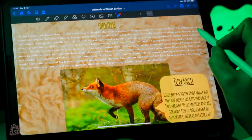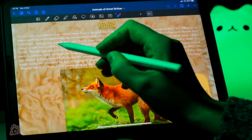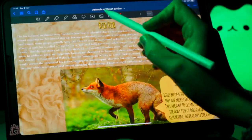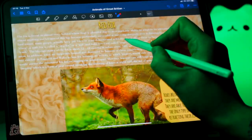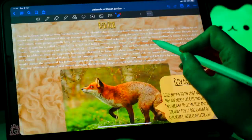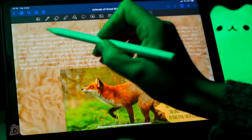A female fox is called a vixen. And a male fox is called a dog fox or a tod. And baby foxes are called pups, kits, or cubs. A group of foxes is called a skulk or a leash.